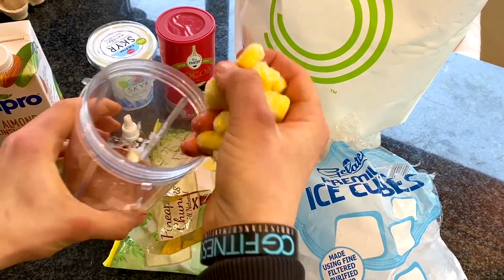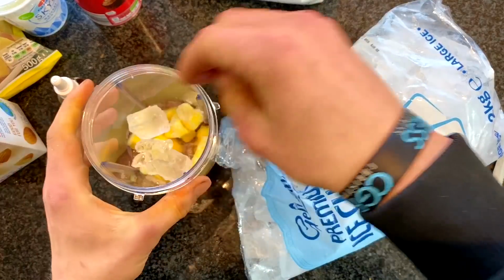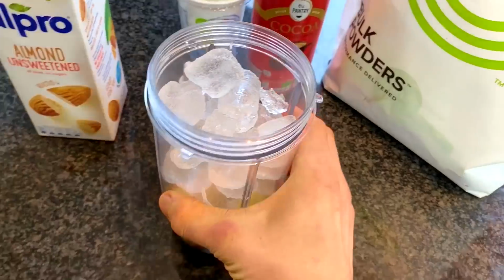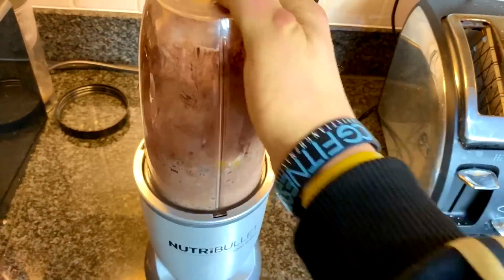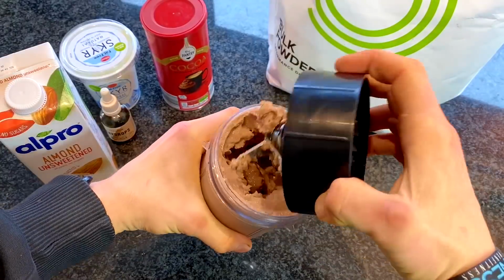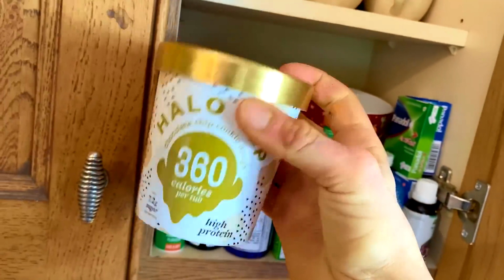I don't have it myself. I wish I did get it, because it does sort of add a bit more volume and thickness, but pretty much you just add everything into a blender and you blend it. Now the more ice you use, the better, so I highly recommend you load up on ice, and as you will see, that is why you load up on ice, because it comes out super good.